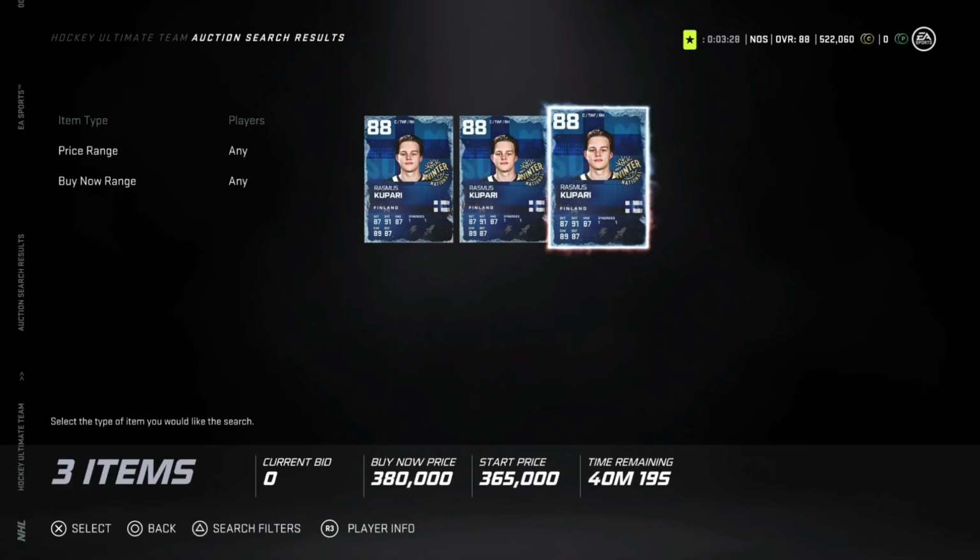So keep that in mind. Now, if he goes for less than 300k, at a certain point, remember, when they come out of sets, they're probably going to be more valuable, specifically this KUPARI, but I don't know by how much. But if he gets around 300,000, then it might be a decent value for you.